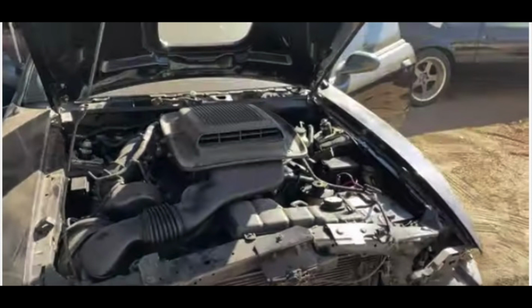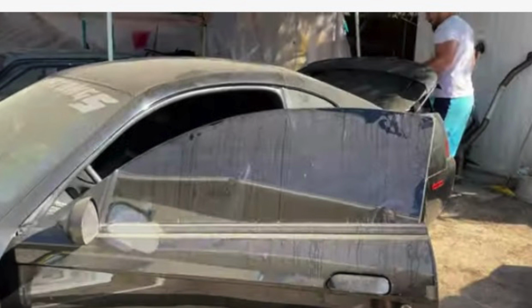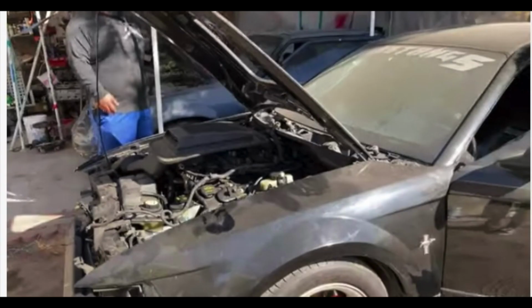That front end damage there is pretty bad. You can see it though, and that radiator support smashed pretty good, but they're walking around the car joking, talking about how it's the wrong body style for them and they don't care about it, which I disagree with. I think this is a more beautiful car than a Fox body.